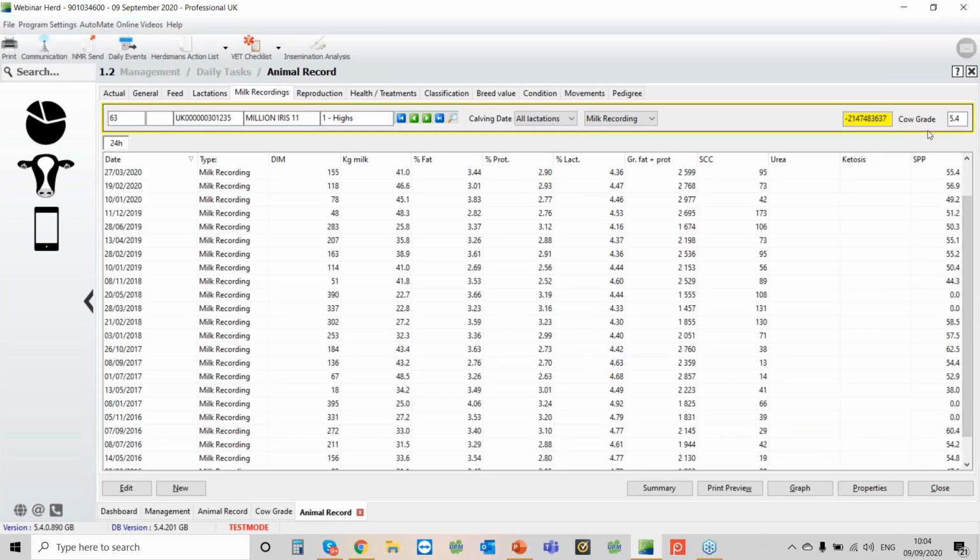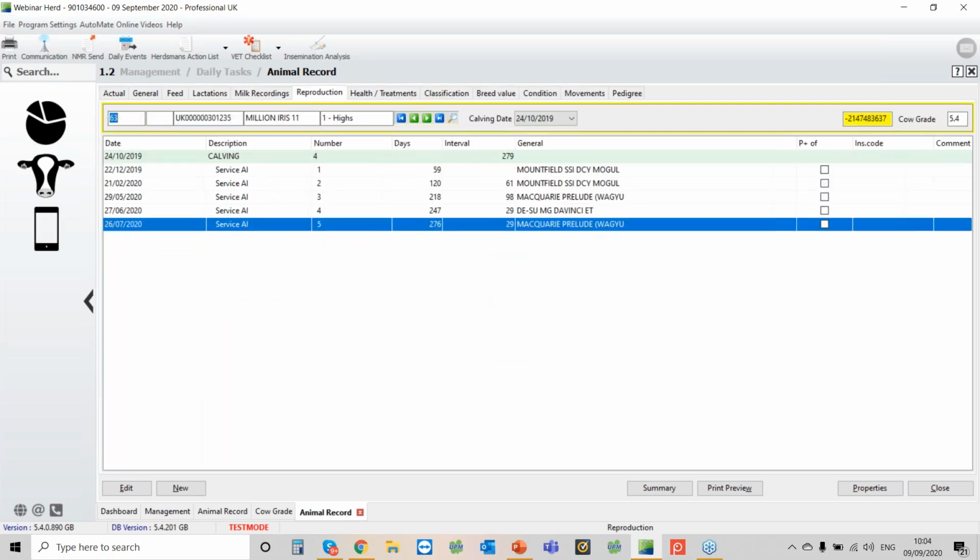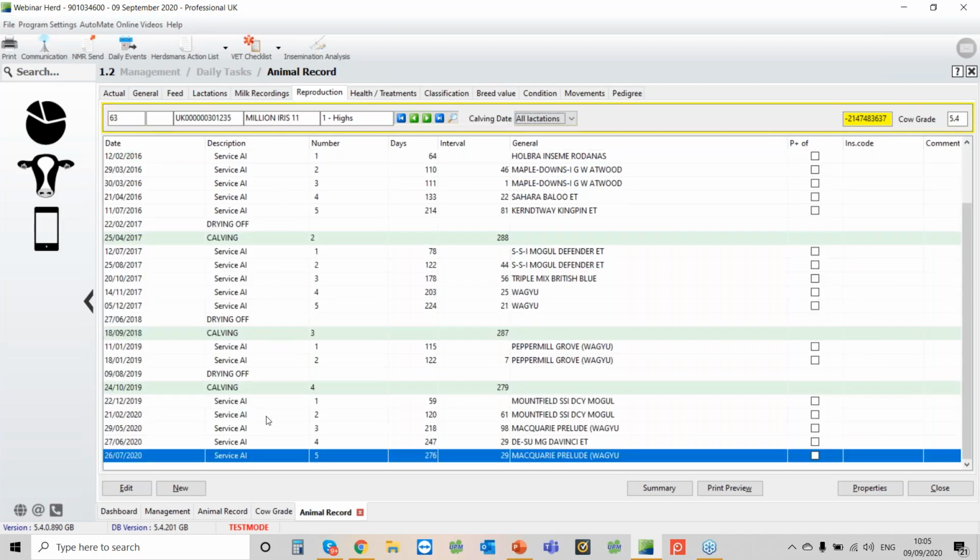But again, cow grade is 5.4. So what's the problem? I go across to reproduction, and I can see here 5 services in the current lactation. If I look at all lactations, this is the reason that this cow's score has been downgraded.